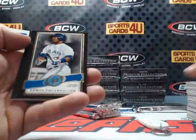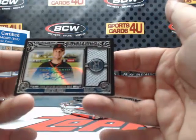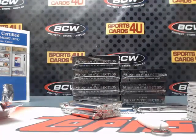Charlie Blackmon, George Springer. Jean Segura, blue, 56 out of 99, Blue Jays. Edwin Encarnacion. Look at here now, 27 out of 30. Dual jersey autograph for the Giants, Buster Posey.